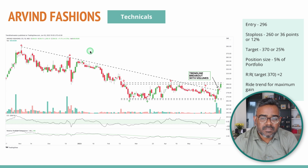Now again, remember these stocks can head much higher as well. Just because I mentioned targets of 370, I'm just trying to tell you where you should be looking forward to. If you're a position trader or swing trader, probably that's where you take profits. Otherwise, just try to hold on to them and they might head higher.